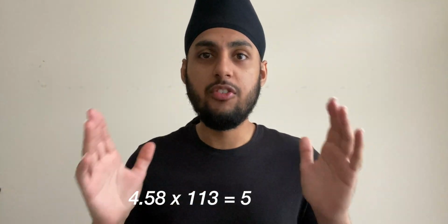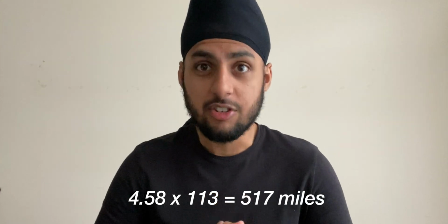Their efficiency is going to be about 4.58 miles per kilowatt hour. And it's a simple calculation. You multiply 4.58 by 113 kilowatt hours. And what's the answer you get? You get 517 miles of range. By just looking at that, we know that the net capacity of the Lucid Air is gonna be 113 kilowatt hours, which makes total sense because the battery pack is actually bigger.